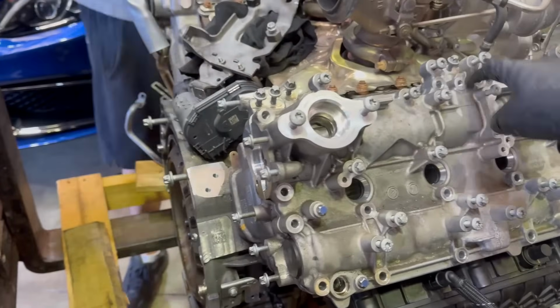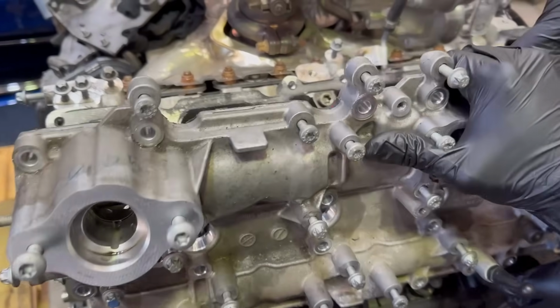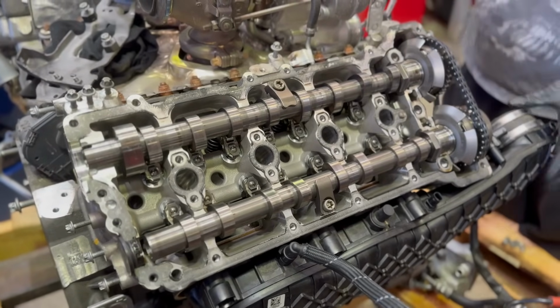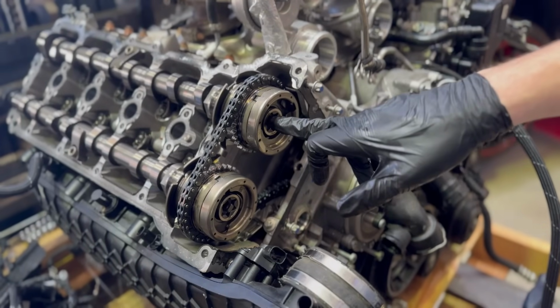You want to go under there, buddy? Oh, we're off now. Pick her up. There we go. Everything is exposed, and now we can finally get to taking the cam adjusters off.